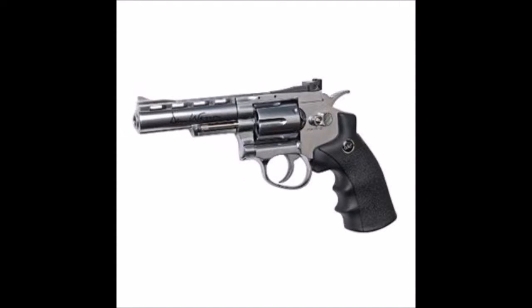I've always been a big fan of revolvers. I like shooting them, I like studying them. I've even carried a Tokyo Marui Python 4-inch revolver in the past. Shooting a revolver is kind of like driving a manual transmission. It kind of makes you feel like you're more involved in the shooting experience.